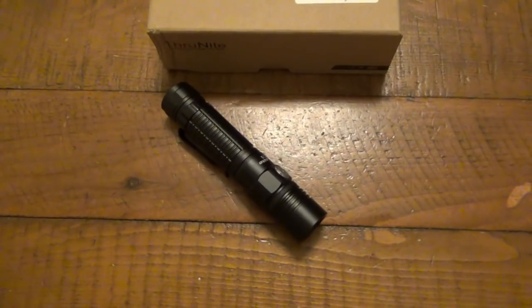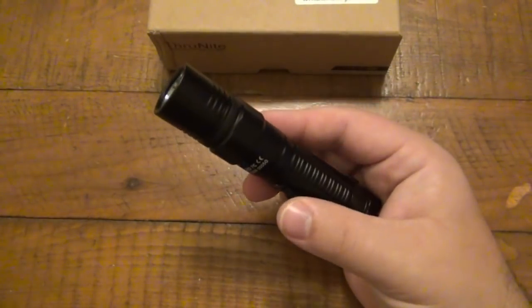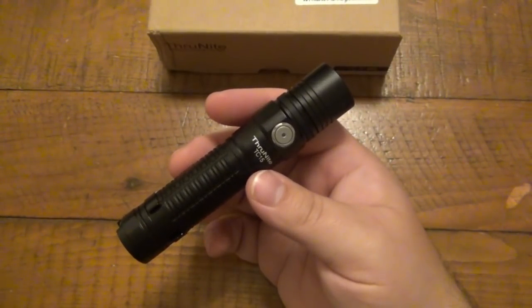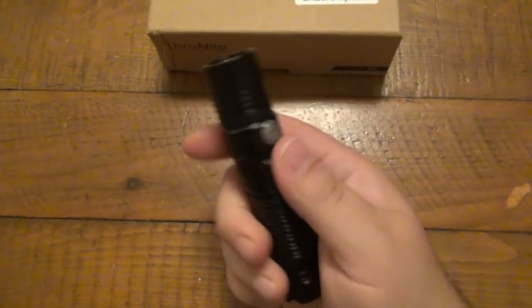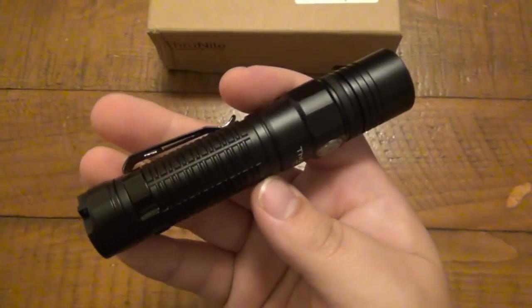But you're not going to find many lights on the market that are going to really blow you away as far as being bright. And this thing is seriously, seriously bright. 2,300 lumens on the turbo mode. This does have plenty of other modes, which we'll get into in a minute. But that's a lot of bang for your buck.